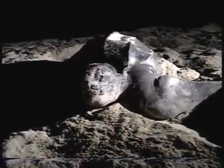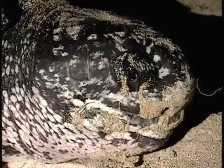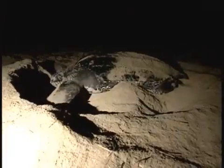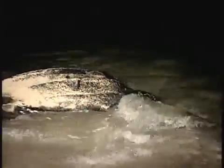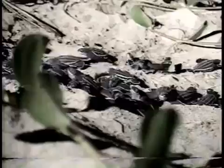Then they return to Caribbean waters from March to July, where the female digs a deep egg chamber in the sand and deposits 60 to 100 eggs in this nest. She covers the eggs, disguises the nest, and returns to sea. After 2 months, the eggs hatch. The tiny turtle hatchlings crawl from the nest and scamper to the sea.